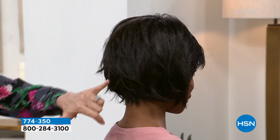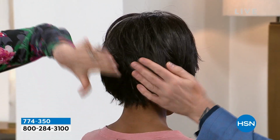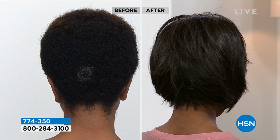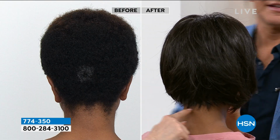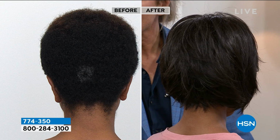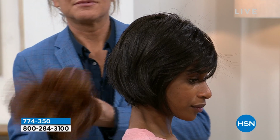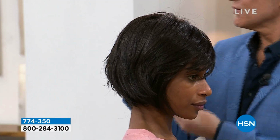I know we don't have a back, but I was noticing this. I actually put mine on and I didn't get to see that kind of a cut. It looks like she literally just stepped out of the salon. You don't see any other hair. They go right to the nape of your neck. They are flawless. Nobody can tell, but you can have fun.